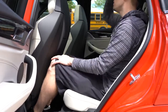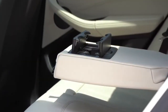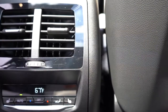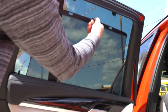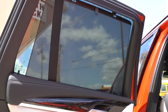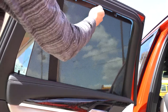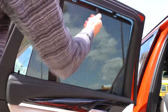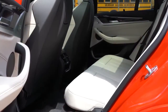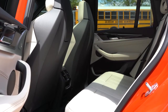Also, for those rear passengers, they will find rear ventilation. There is a rear center armrest with cup holders, 12 volt power outlet. And if you go with the executive package that we have today, you will also find those rear passengers will then get rear heated seats and rear window sunshades. And this is definitely a plus if you have a newborn or even a toddler. I always like to keep the sun out of my kids' eyes, at least when you're at that awkward angle and it's blinding them. So rear window sunshades are definitely a plus, especially if you have kids. So that's going to come with the executive package.